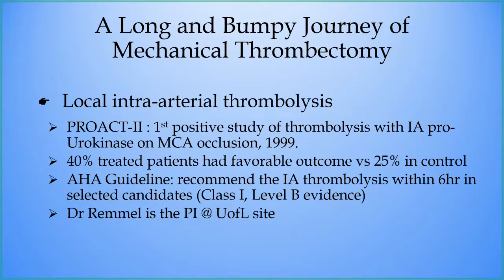This trial was divided into two groups. One group was treated with the standard medical treatment plus intra-arterial infusion of pro-urokinase into the MCA occlusions. In the control group, patients were on an IV heparin drip. The results showed 40% of the IA treatment patients had a more favorable outcome compared to 25% in the control group. Because of this, the stroke guideline at that time recommended IA thrombolysis within 6 hours in selective candidates. Dr. Ramo at that time was the PI for these trials at the University of Louisville Hospital.